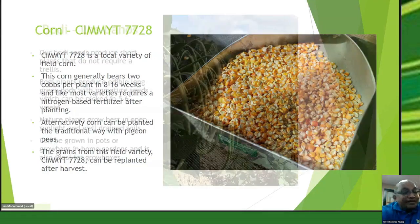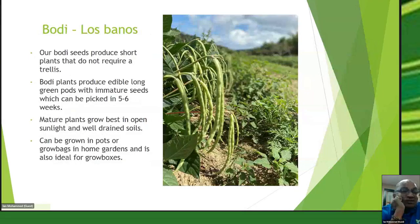I did talk about the Bodi. The variety is the Los Banos. It's a short variety. It is something that I think a lot of backyard people or people who are setting up grow boxes, or grow bags and so on, and they're looking for a Bodi to do without a trellis, this is a good variety to use. Most farmers prefer the trellis, so I'm getting that out there one time, because with a short type of Bodi plant like this, it'll be very backbreaking for farmers to plant it. So we encourage more the backyard farmers to do it, because you can do this in a grow bag system.